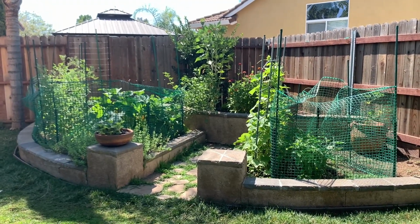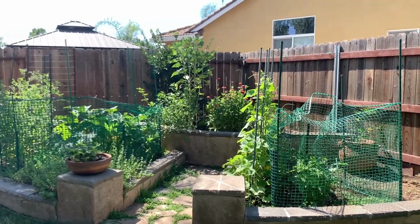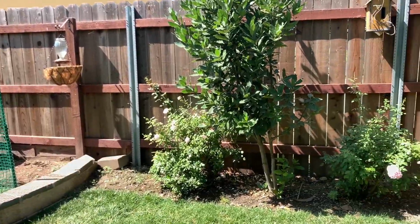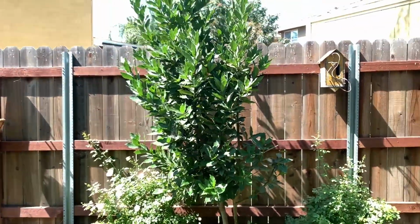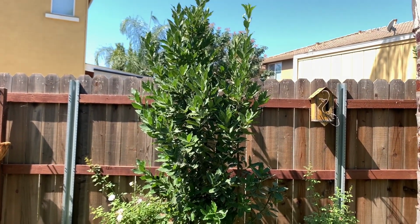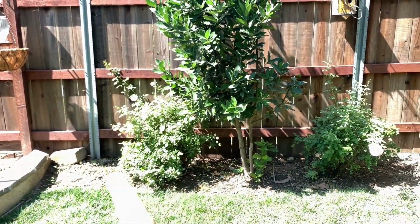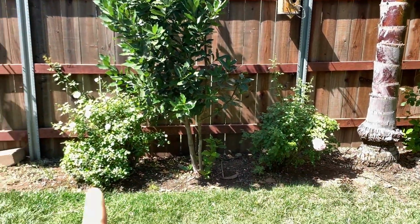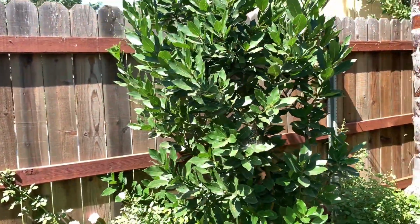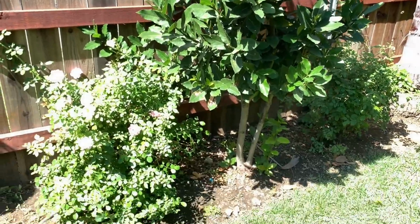So this is everything in my corner yard here, and it's all fenced up because, again, the kids with the soccer ball. Except for my area, it did not get fenced, but that's fine. Along the fence here we have this laurel tree, which I want to remove because I want to re-landscape this whole area and put a lot of flowers in here. But it's just been so hot that I haven't been able to get out here to dig this out.